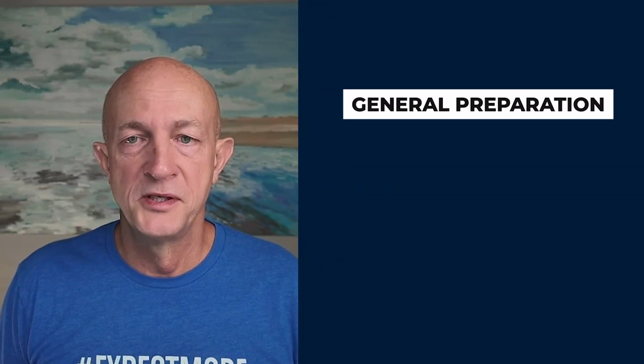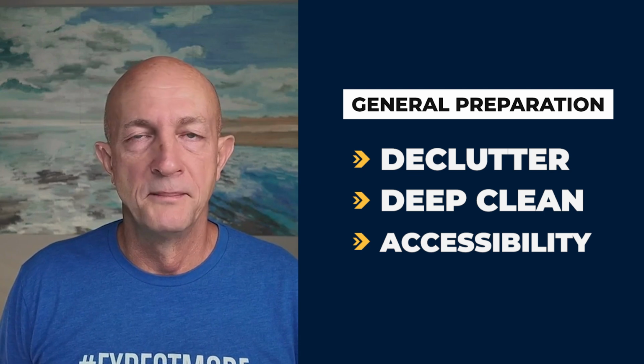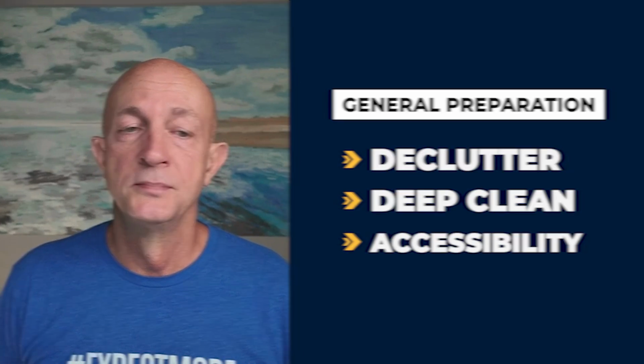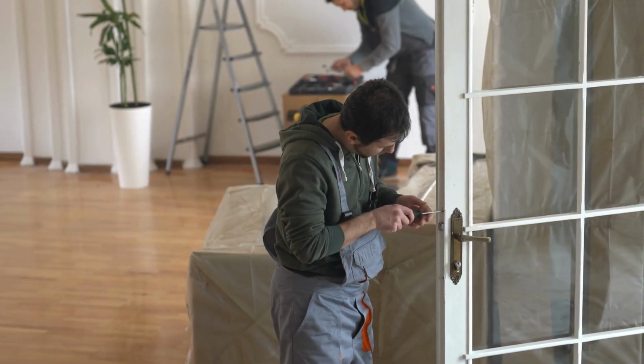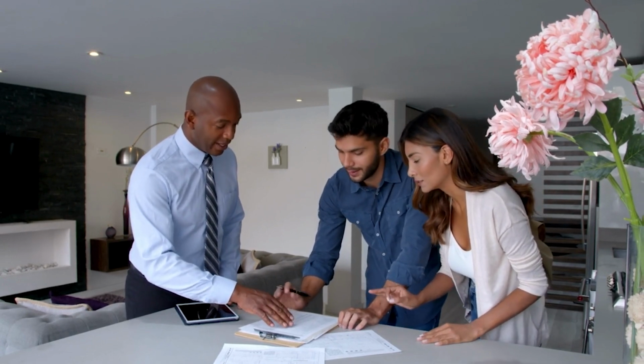So the first thing I'd like to talk about is just general preparation of the home. Declutter it, clean it up, and make everything accessible. Another thing to think about is if you've had any recent repairs, go ahead and get that documentation ready and pass it off to your agent, any kind of receipts for major repairs and such.